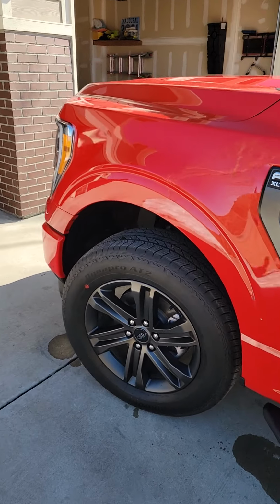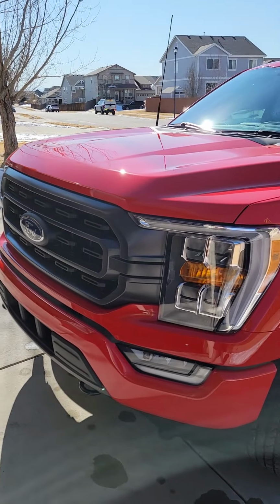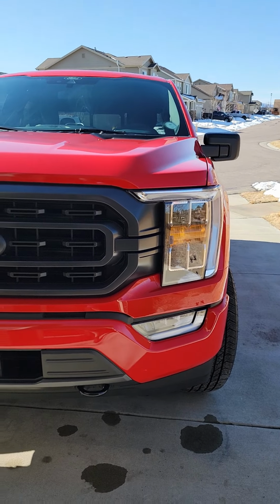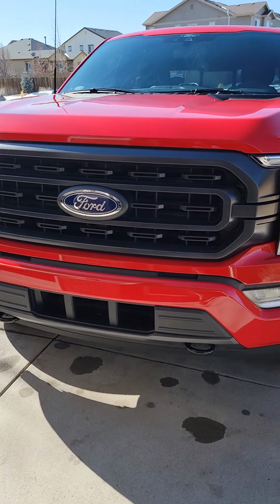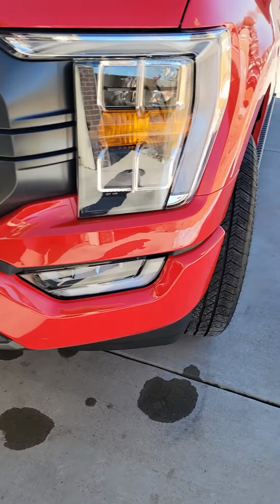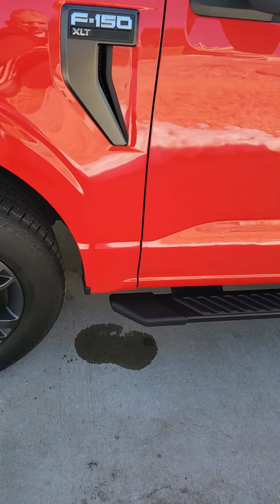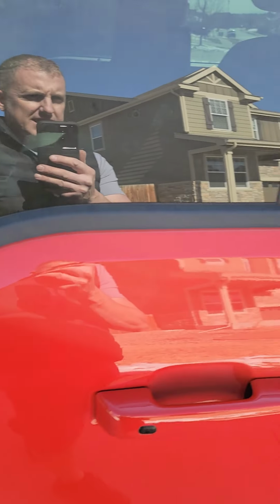Went and test drove this. Liked it. Seat comfort for being cloth, super nice. Now this one, the way it's spec'd out, it has the upgraded LED surround headlights, LED fog lamps. It is a sport, so it has the black grille, LED fog lamps, black wheels, black trim right there where it says XLT, black running boards, black mirror caps, and everything like that.